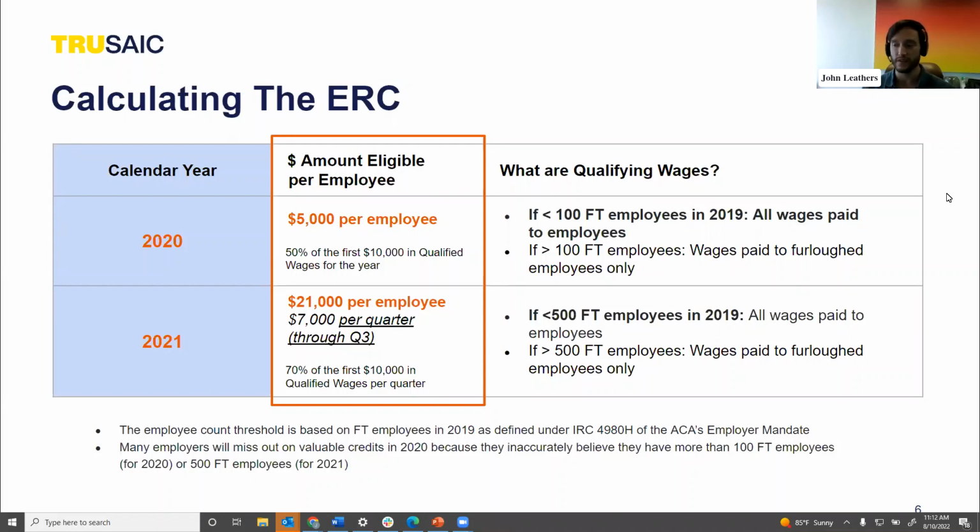Basically, if you had less than 500 full-time employees in 2019, which is always the baseline year, you'll see that as a recurring theme, then in 2021, it's wages paid to all employees that are qualifying wages. And you're still able to claim the credit if you had more than 500 full-time employees, but you can only claim that credit with respect to wages that were paid to furloughed employees. So again, it's better to be smaller.